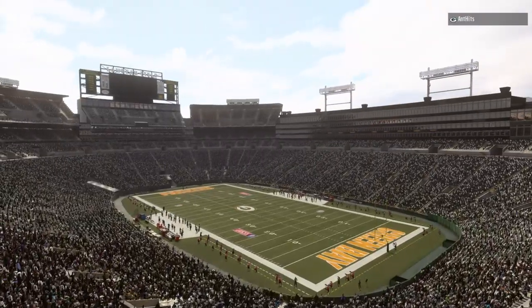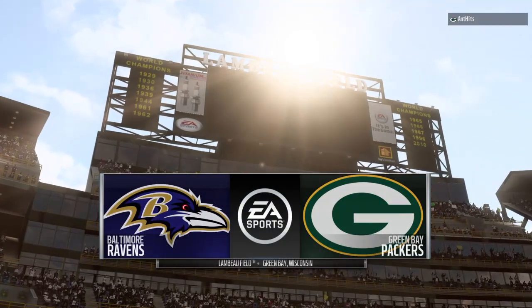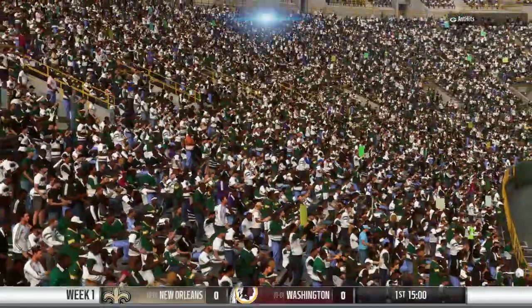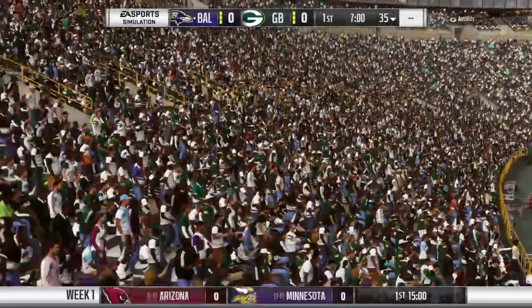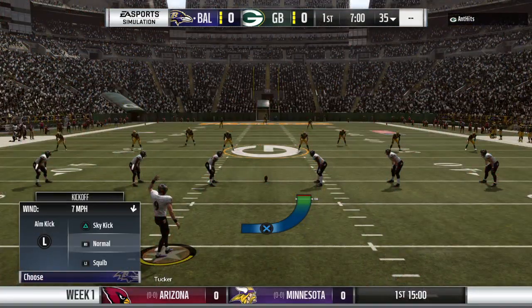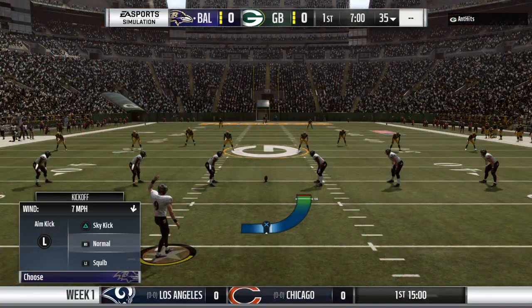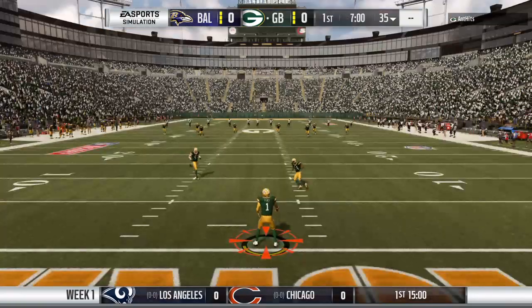And we come to you from one of the truly iconic stadiums in the NFL as you get a look at Lambeau Field here in Green Bay, Wisconsin. The scene a few moments ago, here it is. It's unlike any other in sport as both teams made their way out of the tunnel. These folks are fired up as their guys are ready to do battle between the Baltimore Ravens and the Green Bay Packers.